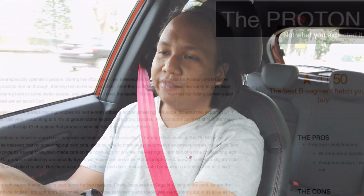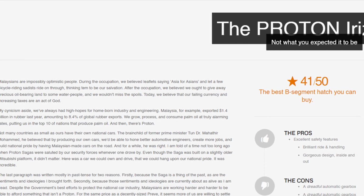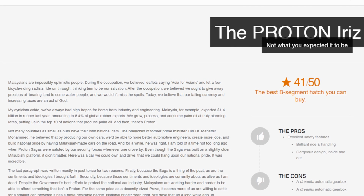The first car I ever reviewed was indeed a Proton Iriz 1.6 Premium at that, with the CVT automatic, and I remember thinking that it was such a fantastic car to drive, but I was really let down by the transmission, the CVT automatic by Punch Powertrains, which is still featured in this car.